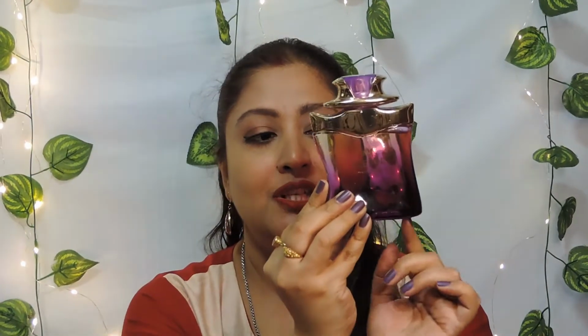Secondly, if I look at the design of the bottle, this part is nice, that it's a transparent ombre effect of pink moving towards a blackish base. It's nice. The golden part is okay to live with, but the problem is with the lid. The lid doesn't stick. I don't know whether this is something that is wrong in my version only, or this is how the perfume is supposed to be.